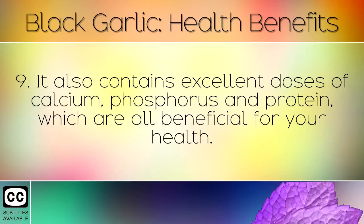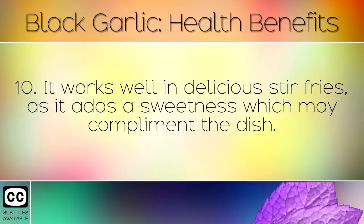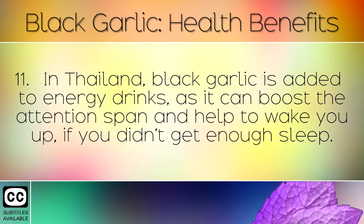9. It also contains healthy doses of calcium, phosphorus, and protein, which are all beneficial for your health. 10. It works well in delicious stir fries as it adds a sweetness which may complement the dish. 11. In Thailand, black garlic is added to energy drinks as it can boost the attention span and help you to wake up if you didn't get enough sleep.